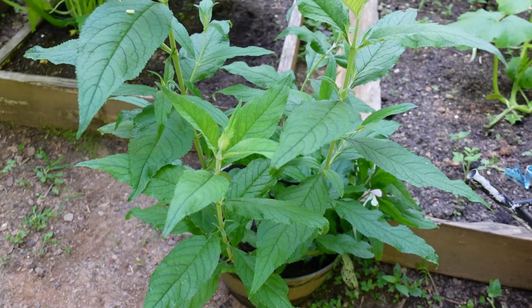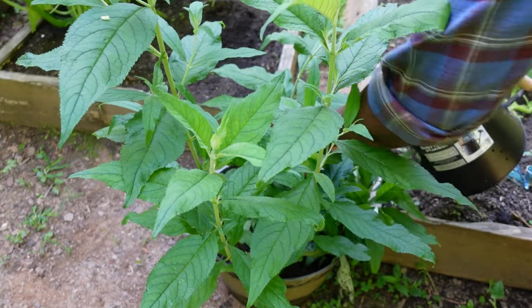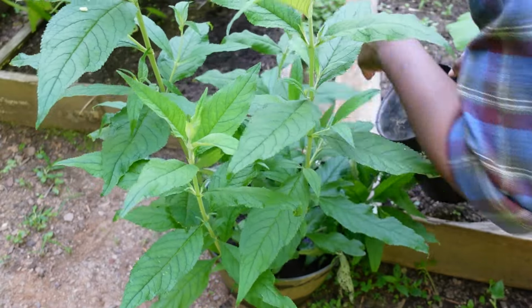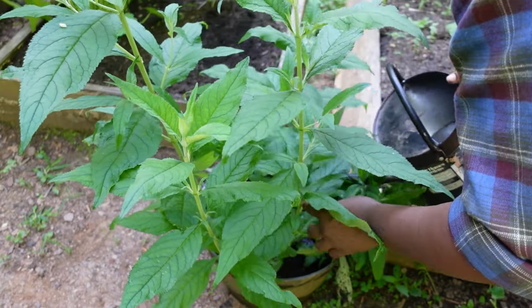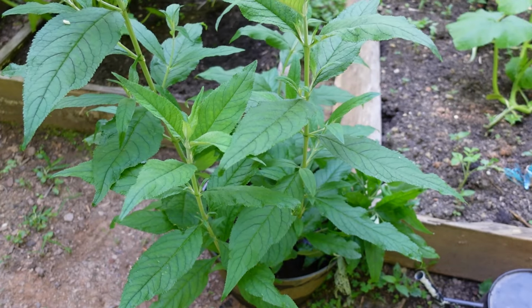I'm gonna go ahead and give this a drink of water. I didn't get as much dirt around the roots as I wanted. Kind of a little dry over there, need to water the vegetable garden, but hopefully it's gonna love its new home. So we have arrived. Let's go check out the front garden.